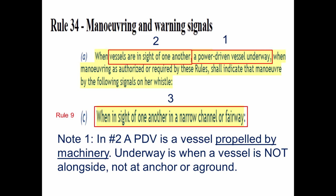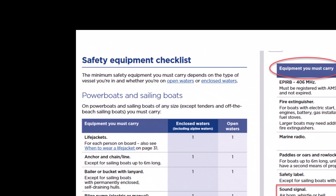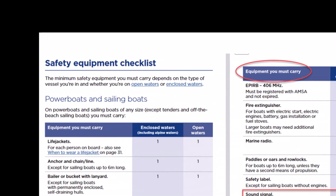So these signals are to advise other vessels that are in sight of you of your manoeuvring intentions. The other manoeuvring and warning signals are for vessels inside of one another in a narrow channel or fairway. When it comes to having equipment for making sound signals, it can be seen that this applies to every vessel. The rules on the screen are taken from a recreational boating handbook.